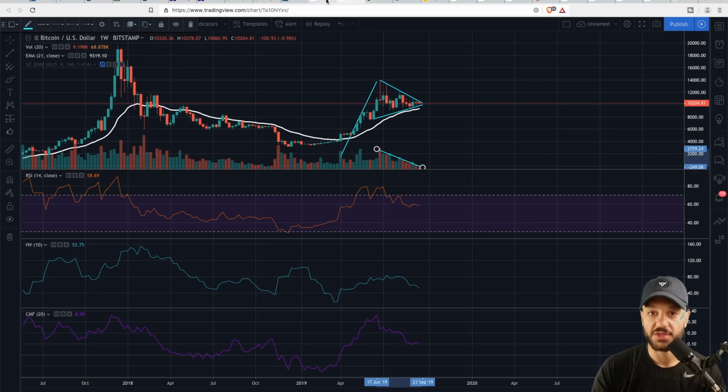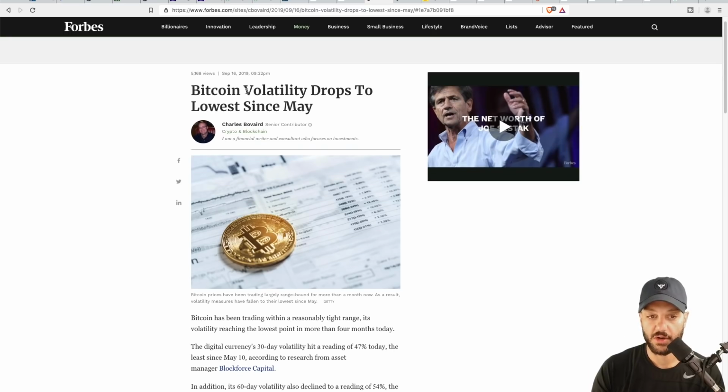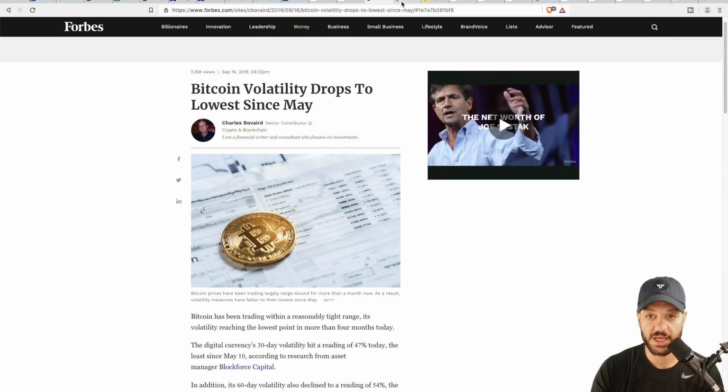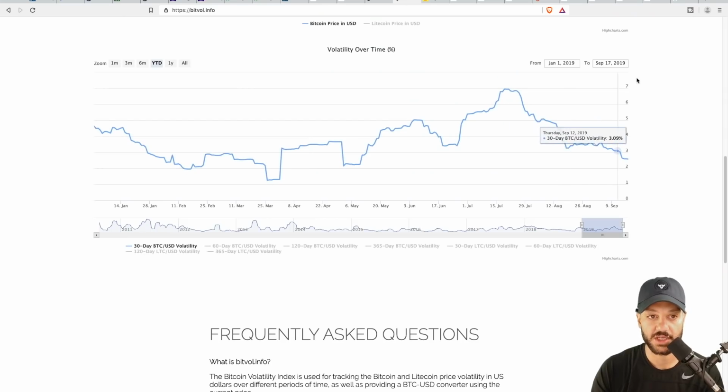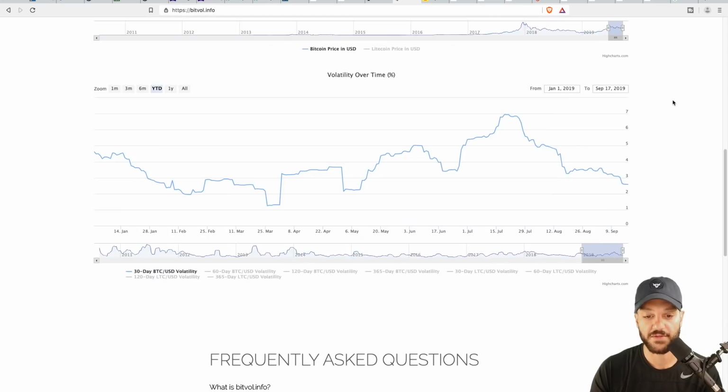So why else are we expecting a big move for Bitcoin? Well, look at Bitcoin's volatility. You'll see here an article on Forbes, Bitcoin volatility drops to lowest since May, but we can actually take a look at the volatility charts. I've showed this before, bitvol.info. This is one of your most valuable resources if you're trading Bitcoin. And I was saying over the last few videos that we are now reaching below 3% volatility. And what you see before big moves, we had a big move in April, we had a big move in June on Bitcoin, and you'll see right before those moves, we have this sort of inverse bar pattern on the volatility, where there's just a sudden drop in volatility and then the big move happens, right?